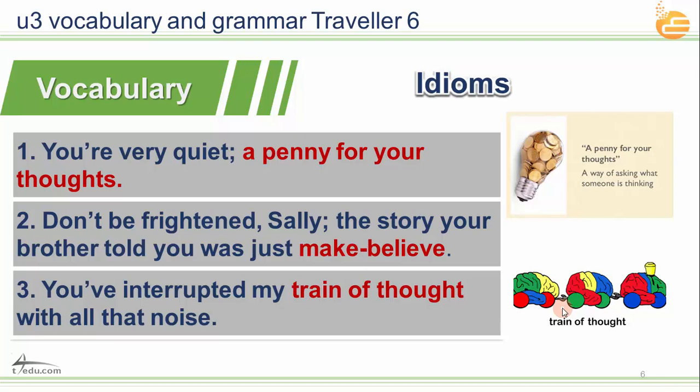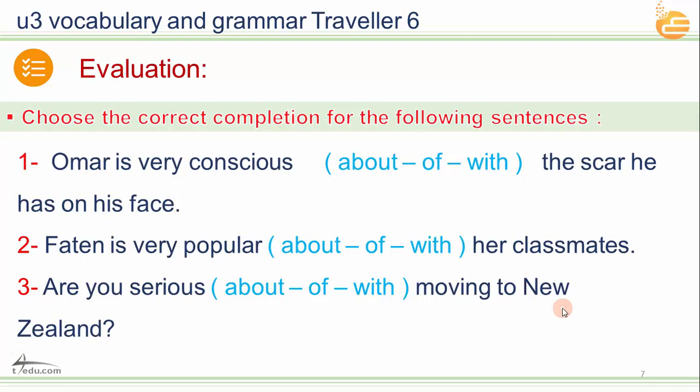So every language has a set of idioms you have to pay attention to, and sometimes they are so hard to translate. Now, let's do some evaluation and see what we've done so far. So that is the good question you always do. Choose the correct completion for the following sentences.